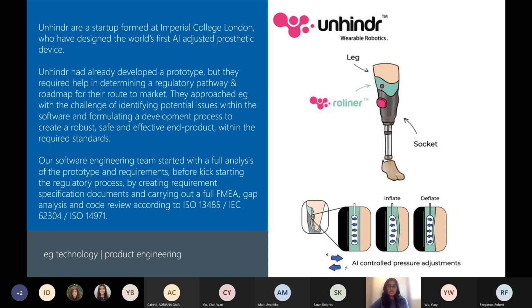Alongside others in the software team, we did a full analysis of the prototype, including the liner, electronics, and smartphone app, and code reviewed their software. This allowed us to identify gaps in the design and perform a full risk analysis to support Unhinder in their future development and help them kickstart the regulatory process.